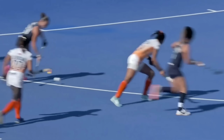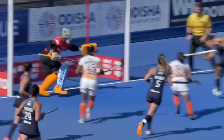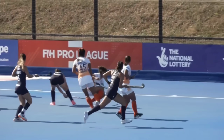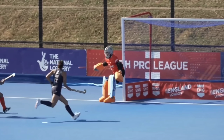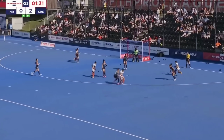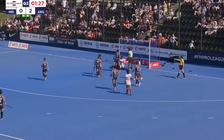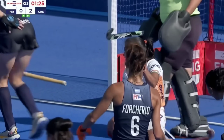Lovely little steal here, and the interchange, it's just so quick. Very tight angle, and I think just gets the top of the ball. It might have just caught the back of her stick there, because it tops up, and there's a foot as well. And then India off the other end. Backed up by Salima into the circle. Shot comes into the far post. Keeper saved it. Costantino's got down to make the save.